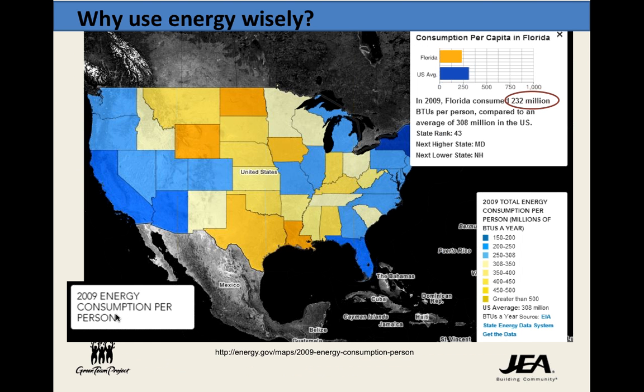And then also in regards to energy, this map represents the average consumption per person in the U.S. The dark orange represents more energy consumed per person, and the darker blue, less energy. So Wyoming came in number one using 950 million BTUs, or British thermal units, per person in 2009. And this does average over residential and commercial. And then Florida, we didn't do too bad. We're dark blue. We averaged about 232 million BTUs per person. But we also did have a population of 18 million, whereas Wyoming maybe had like 5 million. And the national average was 308 million. But those are some big numbers.